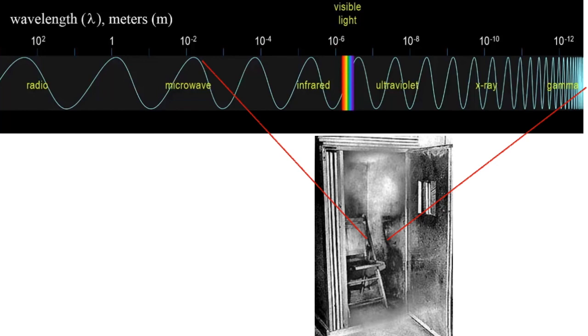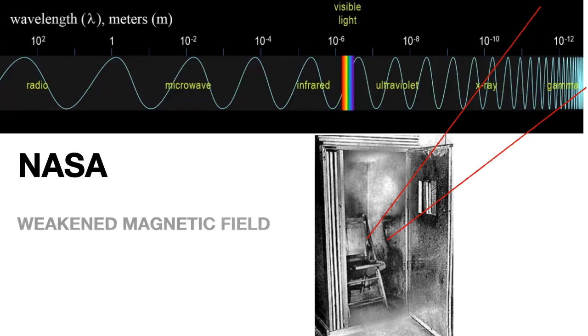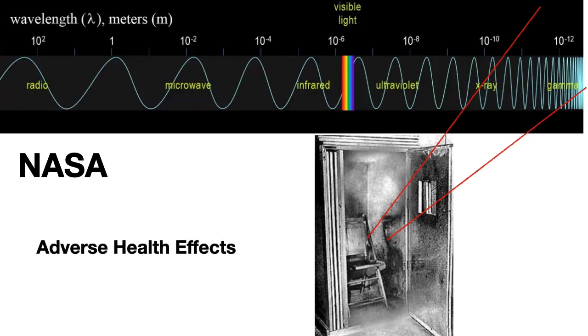Now, when it comes to the spectrum that's being shielded, the higher energy particles tend to break through into the orgone accumulator, so you have a cheap proton treatment because the lower frequency electromagnetic energy is filtered out. NASA found that extended stays in weakened magnetic fields definitely had an adverse impact on health for both humans and animals.